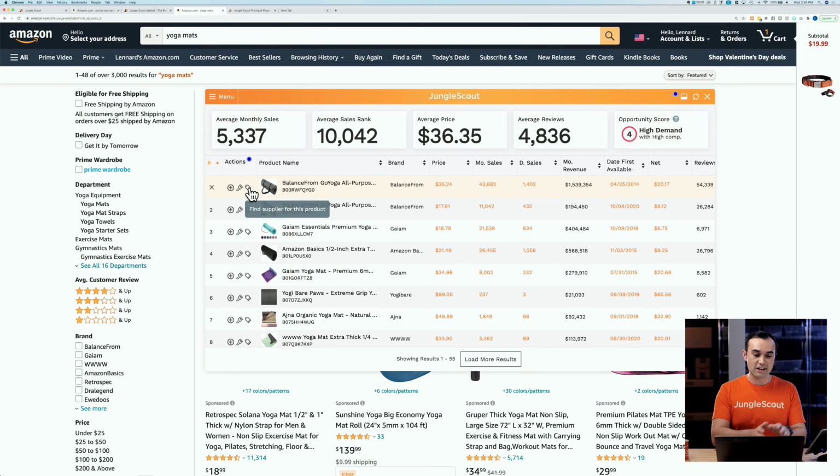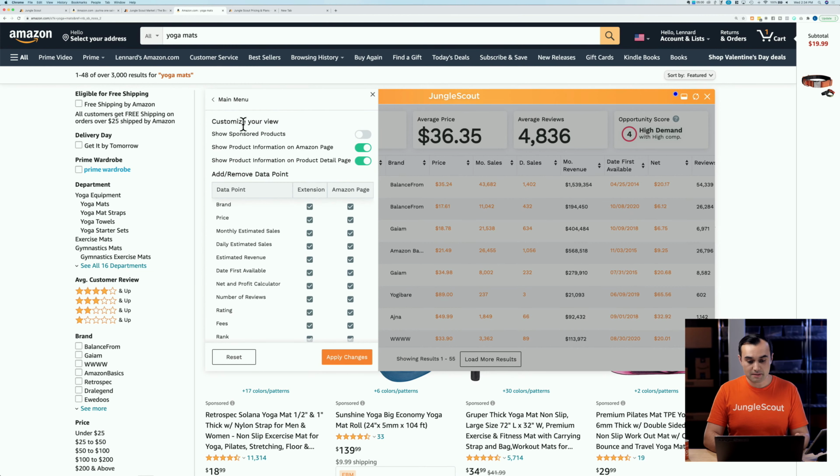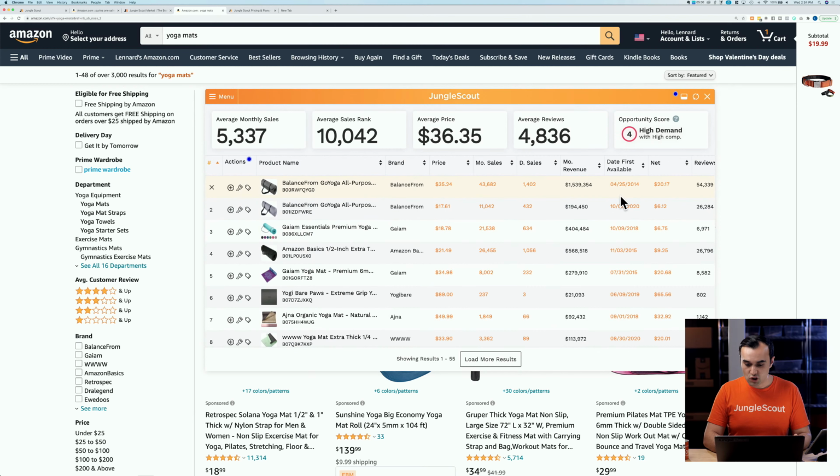So lots of great interconnectivity between the extension and Jungle Scout, or within all of the tools, just to save you time and make it easier for you to perform product research the way that you want to do it. There's more that you can do here within the extension. So I can come up, I can customize my view. Down here under this extension column, I can choose which fields of info or which columns of information I want to see.